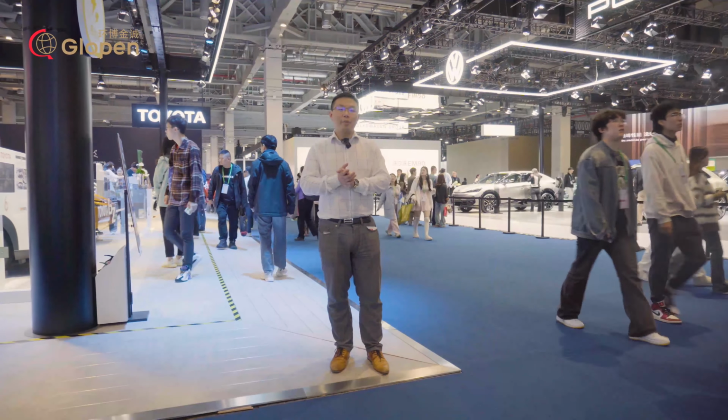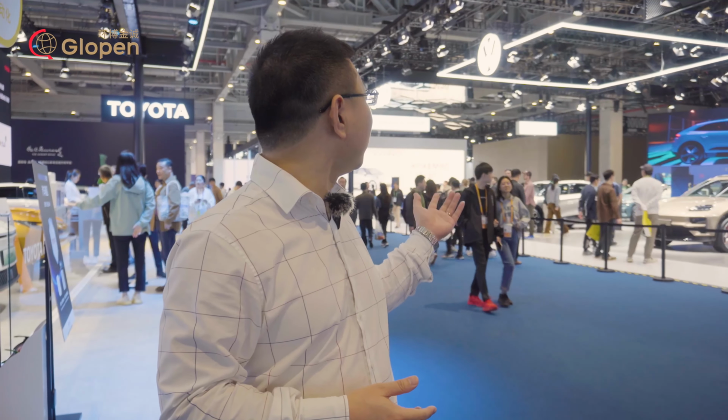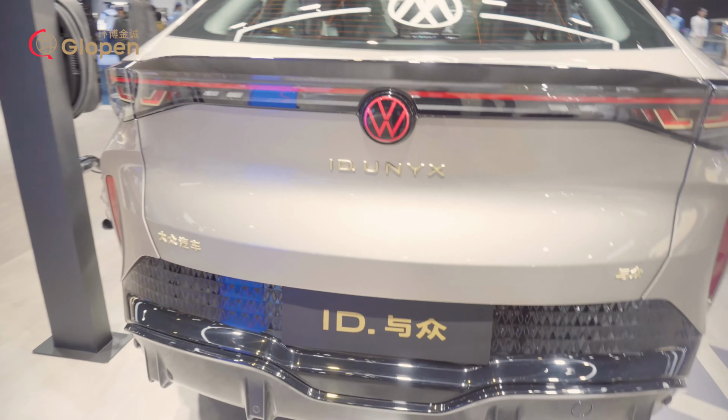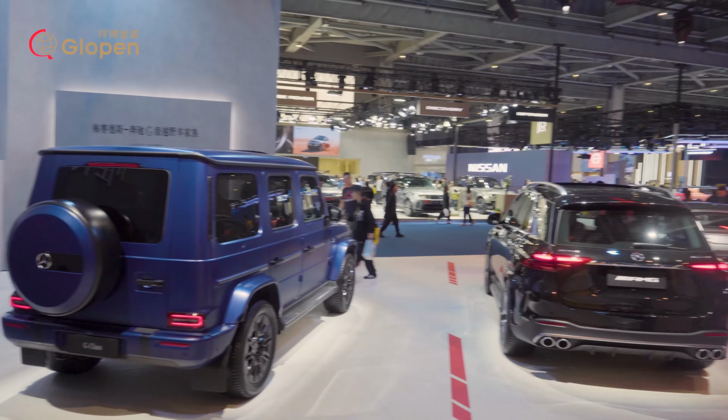So of course in the mobility hall there have to be cars, right? So behind me are the two largest car manufacturers, Volkswagen and Toyota. Since this is the International Import Exhibition, there are only international brands, such as BMW and Mercedes. So let's have a look at what they have brought.